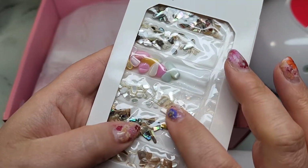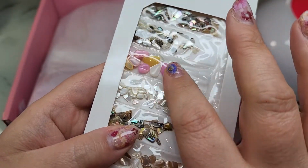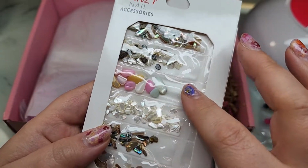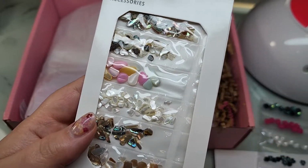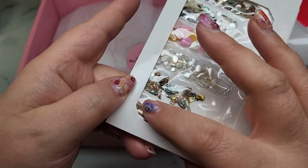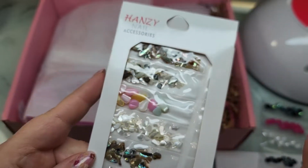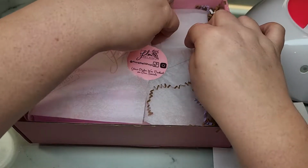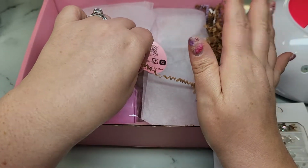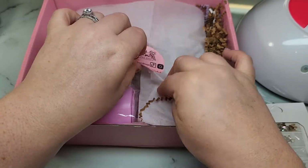And she also threw in some shells. Ooh, these are so cool. And some stones. If you really like 3D texture on your nails, these would be a lot of fun. I have a couple girls who go crazy for that kind of stuff. They love it. And these are absolutely beautiful. You can encapsulate these little shell pieces. Love those. Let's dig in and see what we got. Oh, you guys, seriously, I have not been this excited for a package in a very long time.